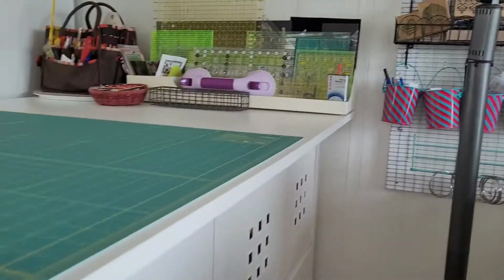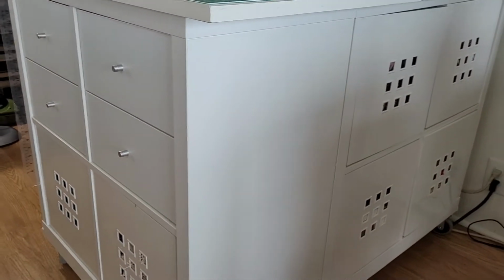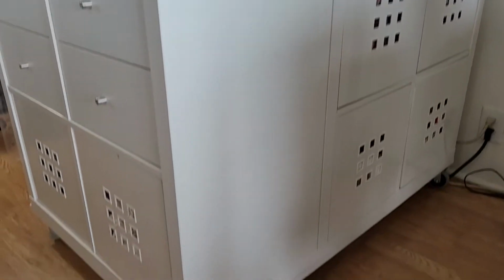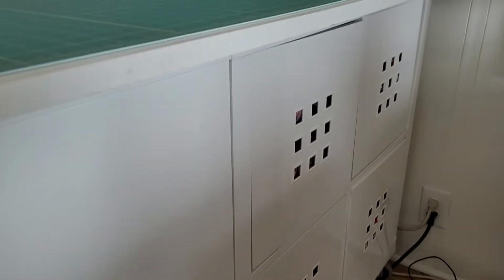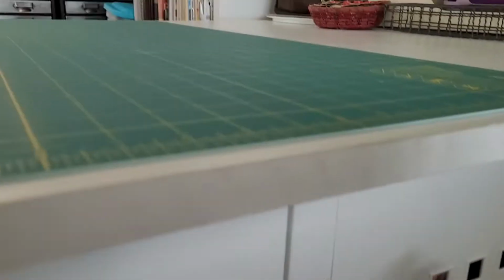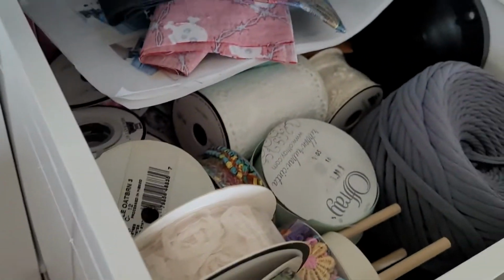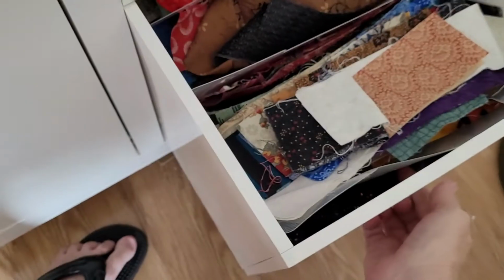And then this is wonderful. My husband made it from IKEA cabinets. And he put a top on it, and he put it on a base with wheels so I can move it when I want to. And then I bought these drawers, and I have lots of things in the drawers. Like this is trims and things and odds and ends. I have all kinds of fabric strips down in the bottom here.